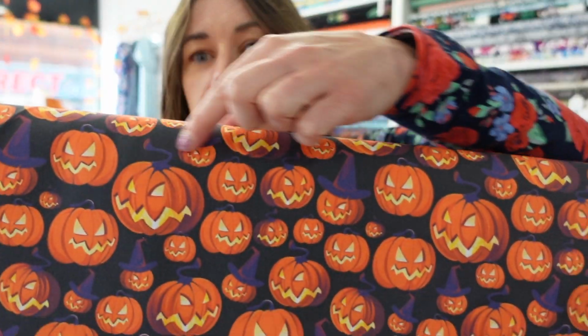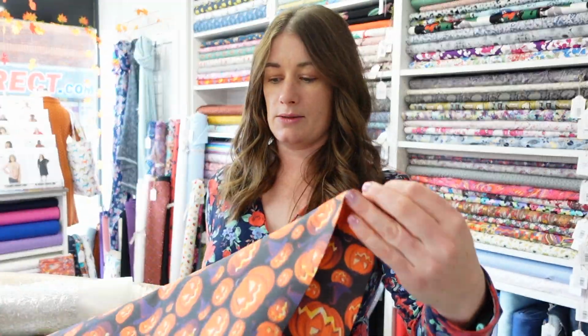I don't stock a huge amount of Halloween fabrics as a general rule, but I had to have these. That's upside down. This is a beautiful cotton, and you can see the pumpkins on it with little witchy hats on. This is the jack-o'-lantern cotton. Now this one and the next one I'm going to show you are actually printed in Lancashire, so I guess due to COVID, Brexit, all the issues that we've been having with the supply chain, some of the suppliers are now starting to bring fabric production back in-house, so it's interesting to see how that develops.